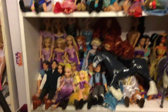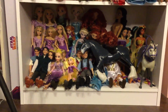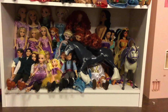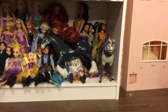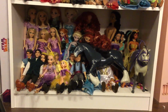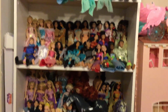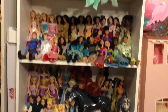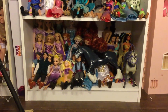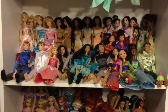This very bottom shelf has all of my 17-inch dolls, and they're like the dolls from that movie. So I've got all the Tangled dolls and all the Frozen dolls down there, and the Brave dolls, and then the Aladdin dolls, because those are the 17-inch dolls I have, and I just kept them with their movie people. Yeah, and they're mostly all Disney Store. I've got a few Hasbro and a few Mattel, and then I've got that random Rapunzel from the movie series, but they're mostly all Disney Store.